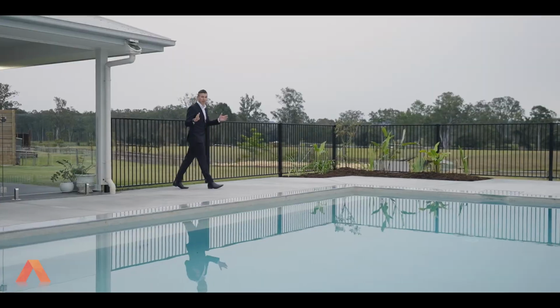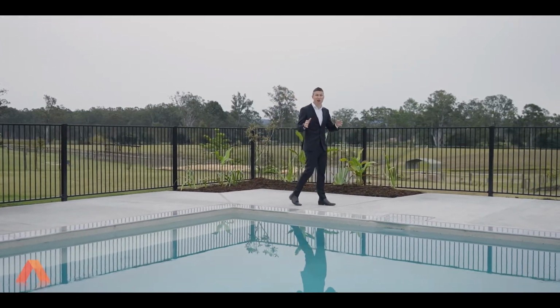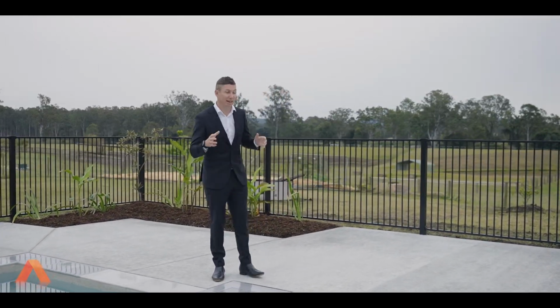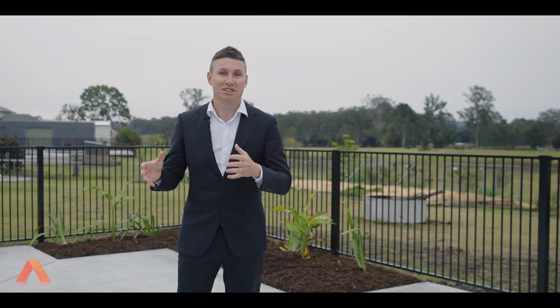So as we said, the pool area is just sensational. It is a magnesium pool and it's pebblecrete, so you know this is just going to last forever. Now, the pool area has only just recently been completed. And again, this is your outlook. So just imagine entertaining family and friends. I know the kids are gonna absolutely love swimming in this pool.